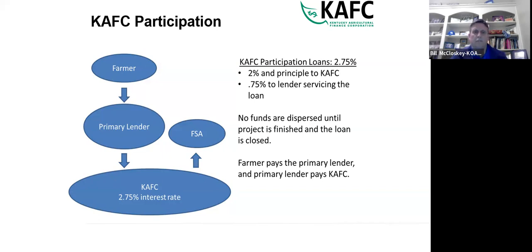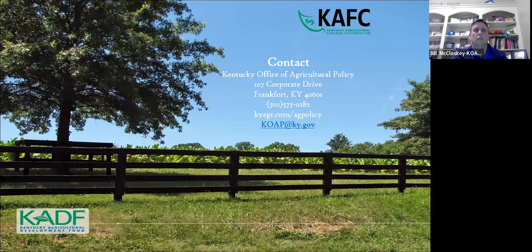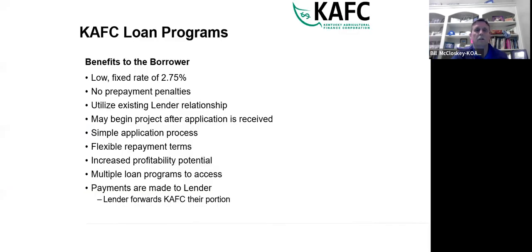The benefit of utilizing our program, obviously, is the 2.75% interest rate, pretty attractive right now when you're seeing 8 and 9% loans. So the benefits: low interest rate, no prepayment penalties. You use your existing lender, and we'll do half of the project cost up to $250,000.